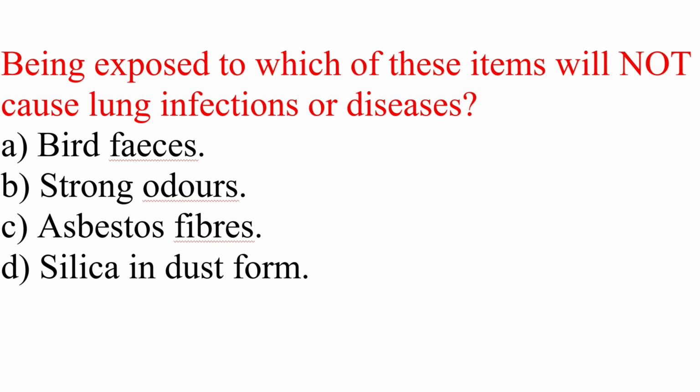Question: Being exposed to which of these items will not cause lung infections or diseases? A. Bird feces. B. Strong odors. C. Asbestos fibers. D. Silica in dust form. Answer: B. Strong odors.